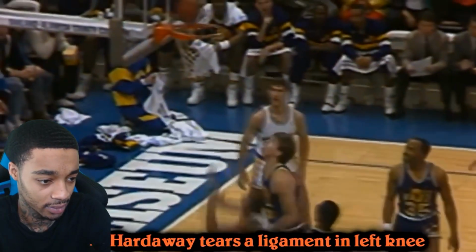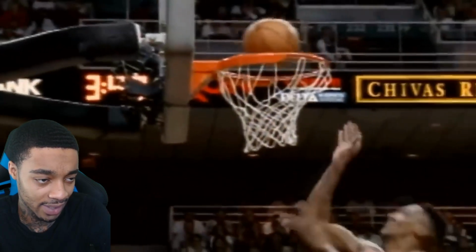During practice, he tore a ligament in his left knee. Wow. And after taking a year to recover, his crossover was still looking good, but he was never the same player again. Wow. Over the years, Hardaway has been slowly forgotten, and the crossover has been reinvented by more popular players. But nobody can imitate his killer crossover. I mean, Iverson really, you know.